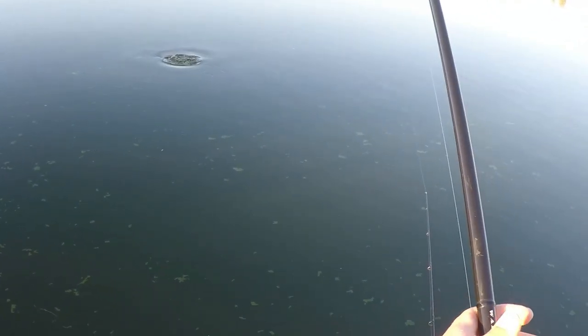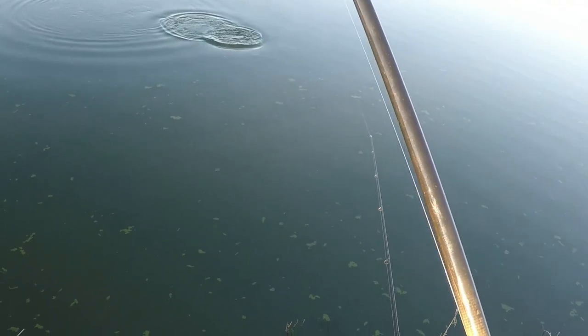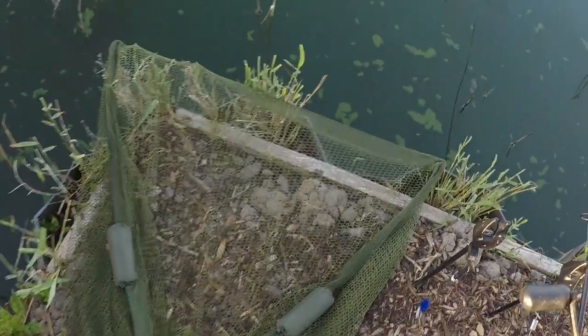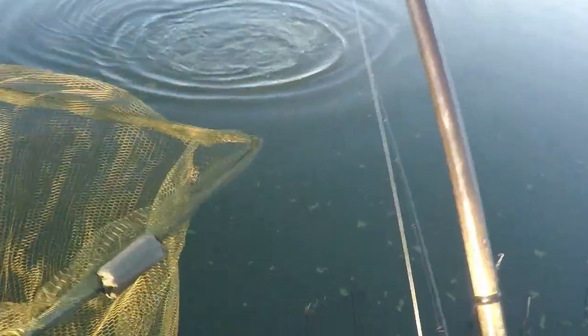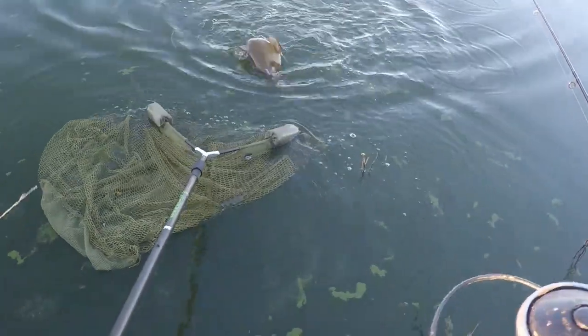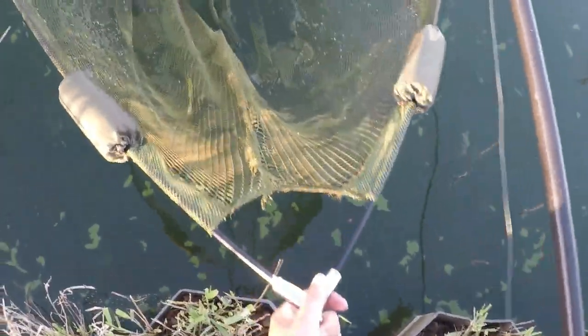Got a nice fish on here. Another scrappy tench. Well, that one's a nice fish. First one of the morning. It's a male again.